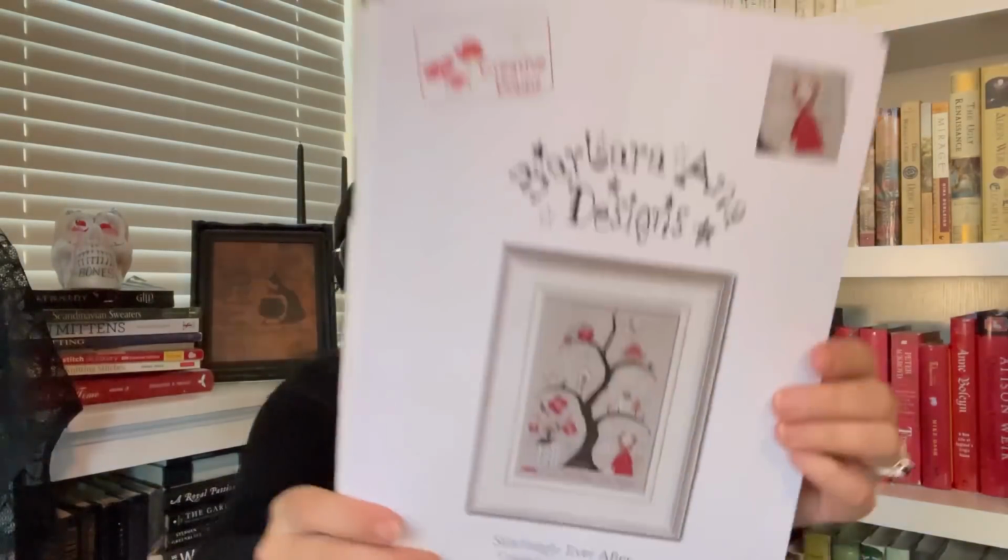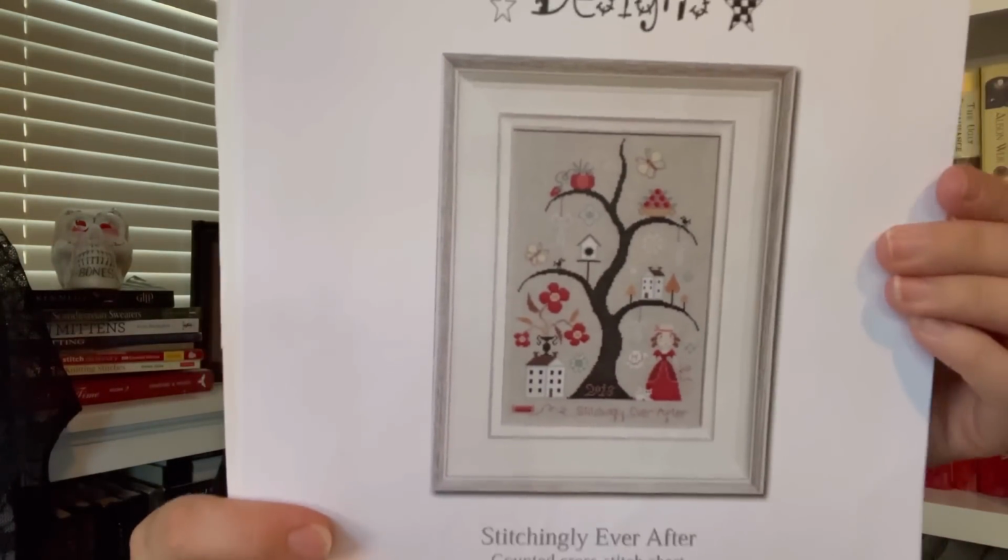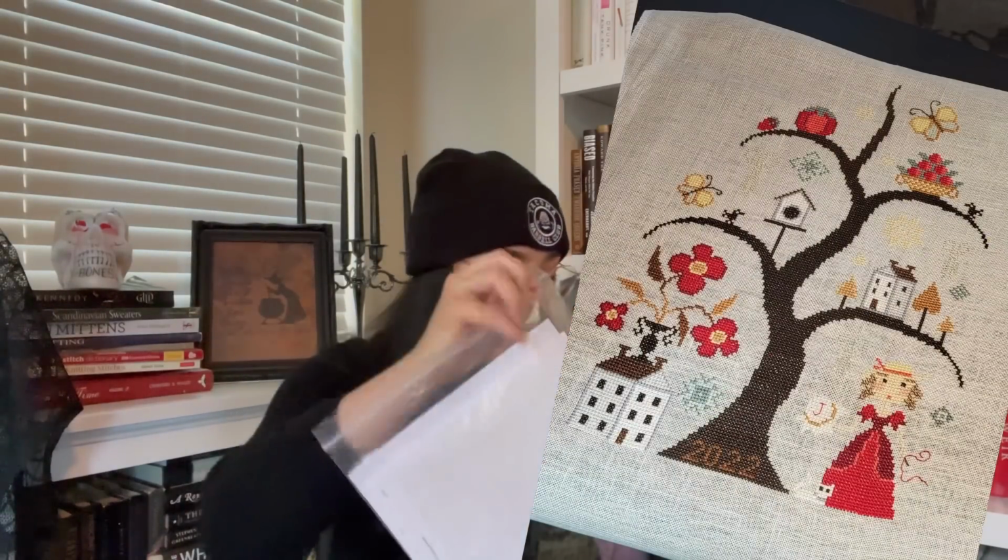And this one is called Stitchingly Ever After. It is so cute. I don't even think you guys can see how absolutely adorable it is. If she lets me, I'll go to her Facebook, send her a message and get a photo of her finished piece because it is so cute. So I'm excited about starting that.